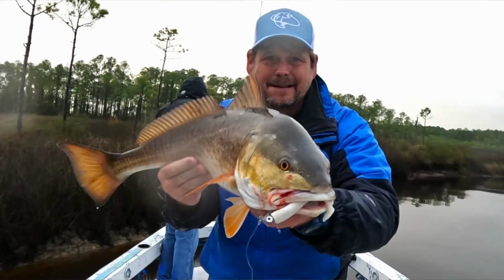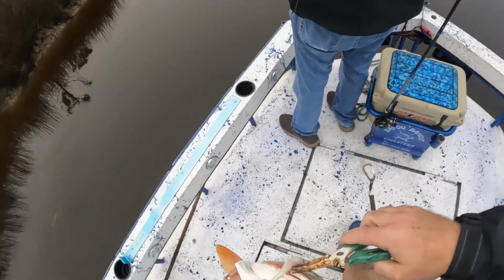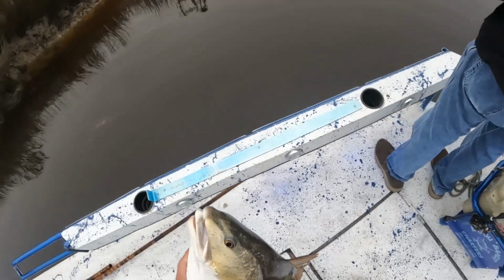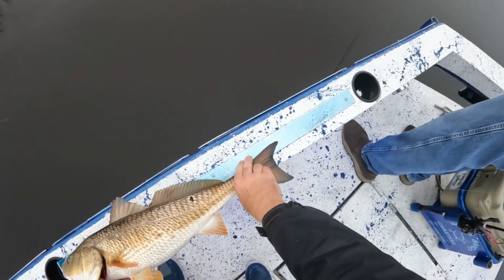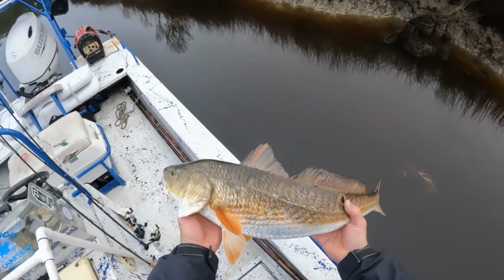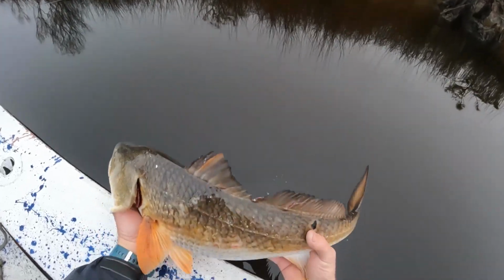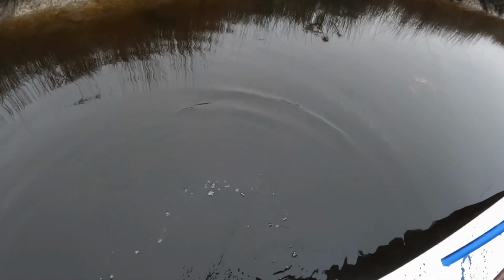All right, big girl. Get that old hook out of your mouth. Get a measurement on you. 28 inches. Bigger than I like to keep. We gonna let her go. Let somebody else catch her. There you go. Thanks for the fight.